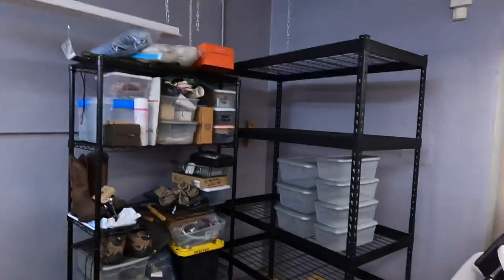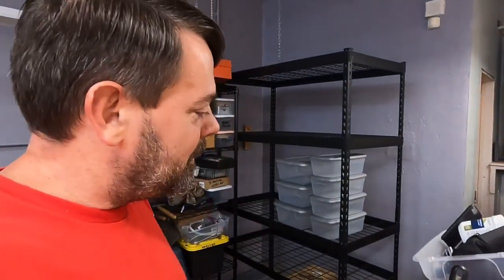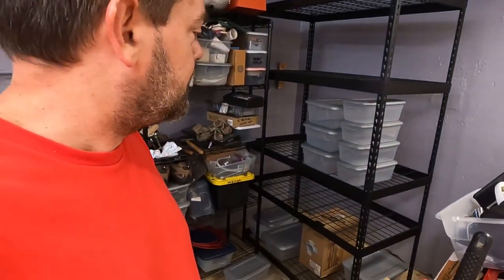The weight on the shelves should keep them steady, right? I know it's not safe, but OSHA's not here. All right, now to get it moved into position and load it up. And all this stuff that's scattered all over the shop, put on the shelves.